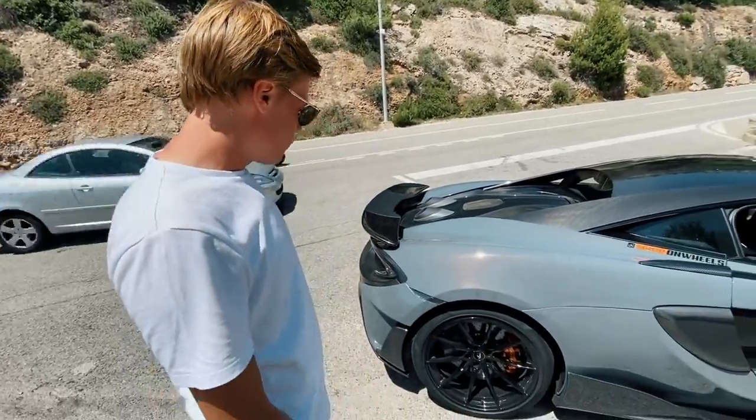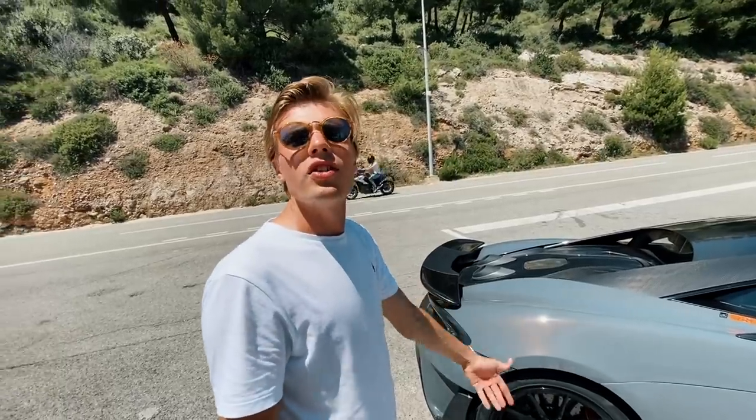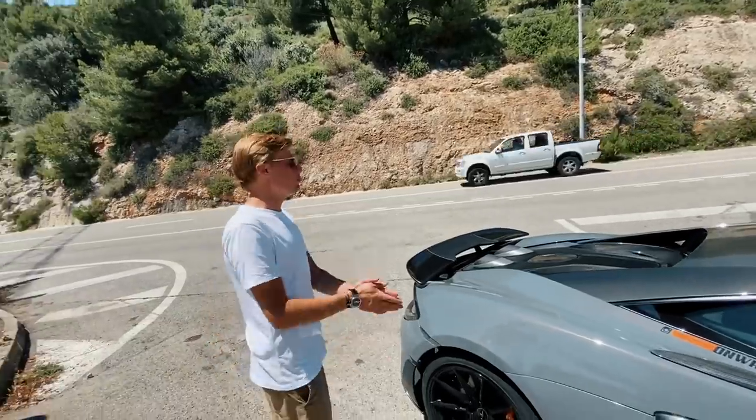Yeah, I think the one I drove had Corsas on it, and it was unbelievable. So drift those, I guess, right? And then drift these, get rid of these, and put the Corsas on. And then drive it in the rain, and you'll have a great time.